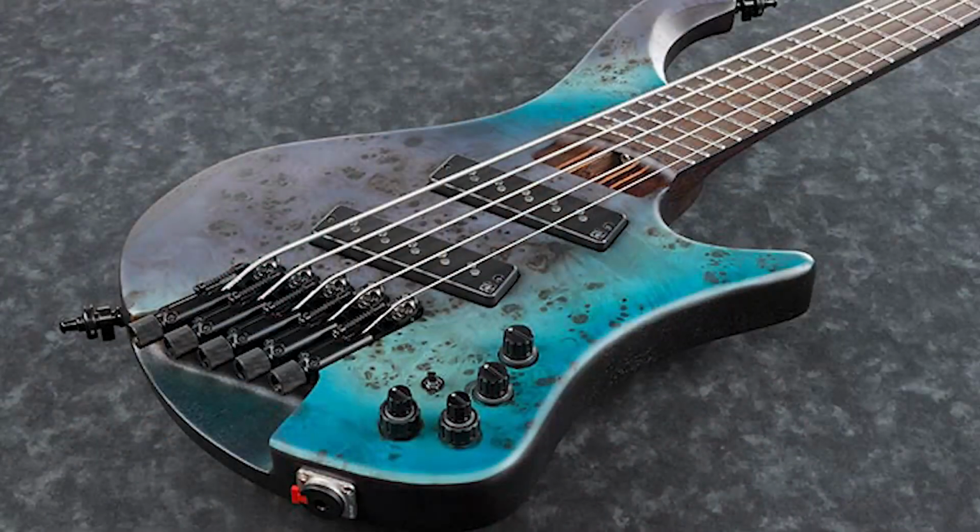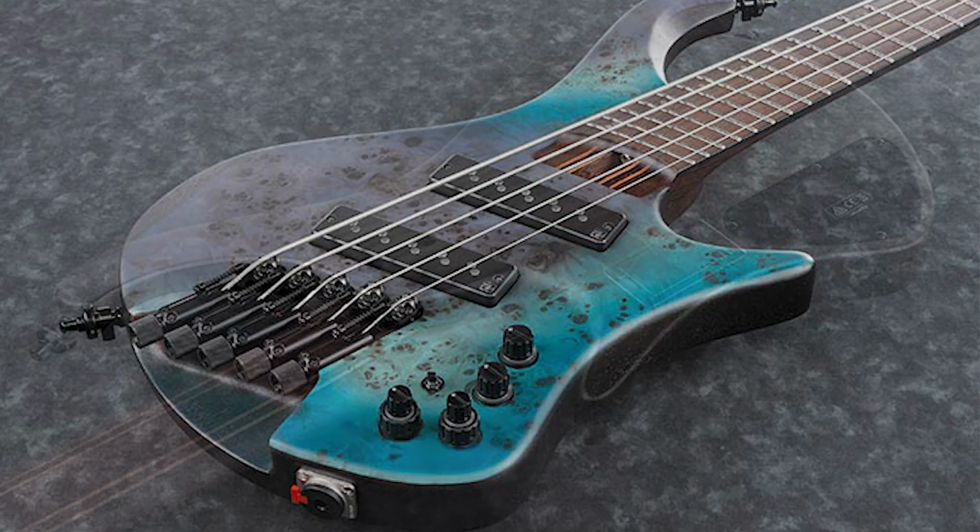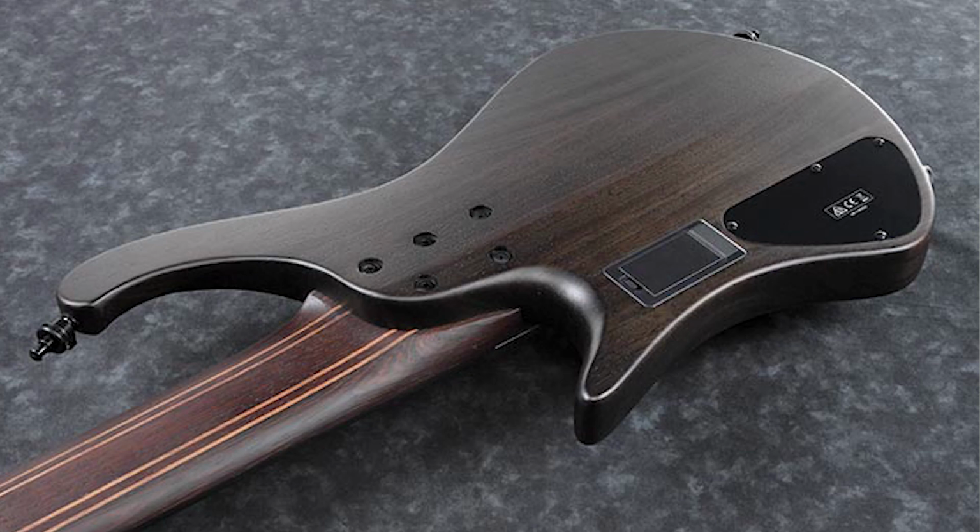Speaking of multi-scale basses, Ibanez has just added the EHB series to their lineup. These are multi-scale bolt-on basses. They have 4, 5, and 6-string versions. I definitely am looking forward to that 6-string. One interesting point about it is that instead of their normal 16.5mm string spacing at the bridge, it's 17mm.